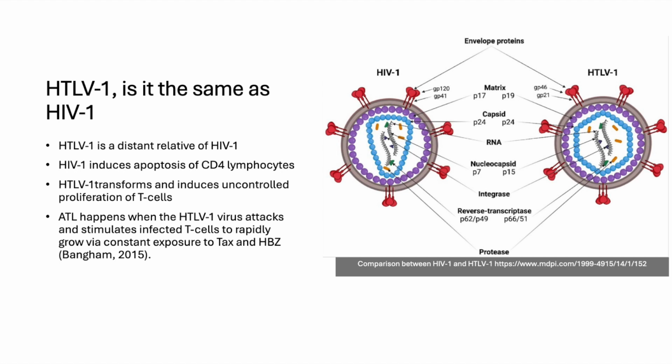We can see in the image that in HIV-1 and HTLV-1, the matrix is different, where HIV-1 will contain p17 proteins and HTLV-1 will contain p19 proteins in the matrix. And also in the nucleocapsid, HIV-1 will contain p7 proteins and HTLV-1 will contain p15 proteins.